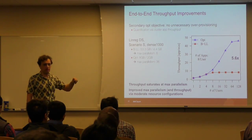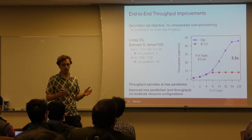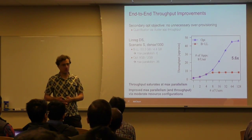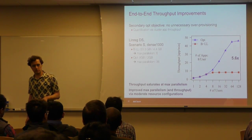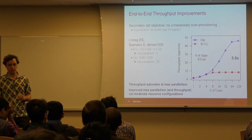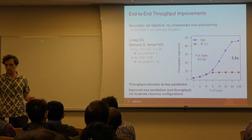The red is when we have a fixed allocation of cluster resources to each job, a large executor, large drivers. And the blue is where we use our resource optimizer to dynamically choose how much memory we're going to pull. So to try and pull the minimal amount of memory that still gets maximal performance.